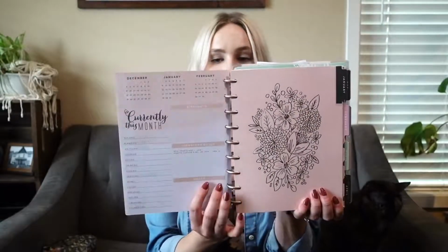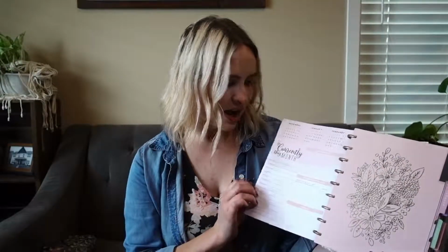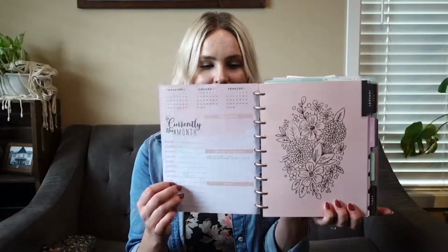So at the beginning of every month, there's this month in review kind of thing. Currently this month, I don't fill these out very often, but it is really nice because it has little questions if you want to answer them, and then it also has a spot where you can put birthdays, or there's holidays, which they have national holidays in here, which is really helpful. And then goals down at the bottom, which is really cool if you're wanting to do some goal setting and all that kind of stuff.